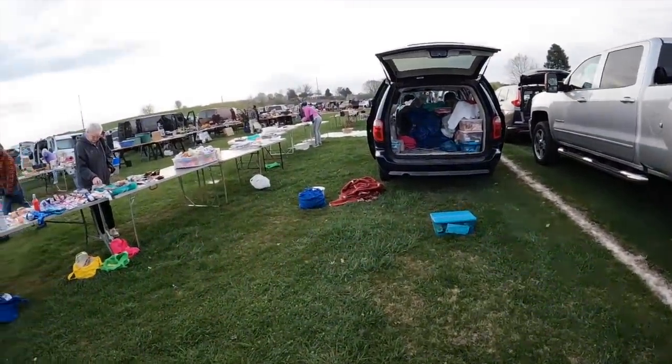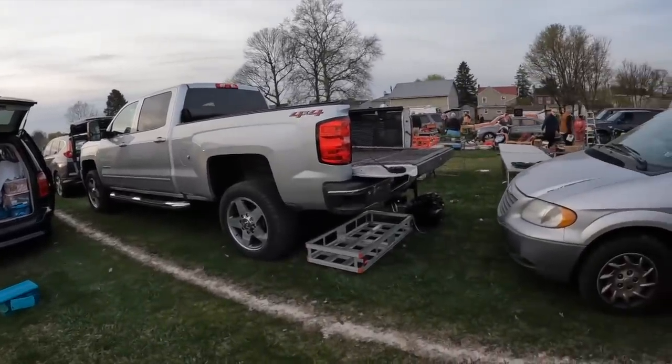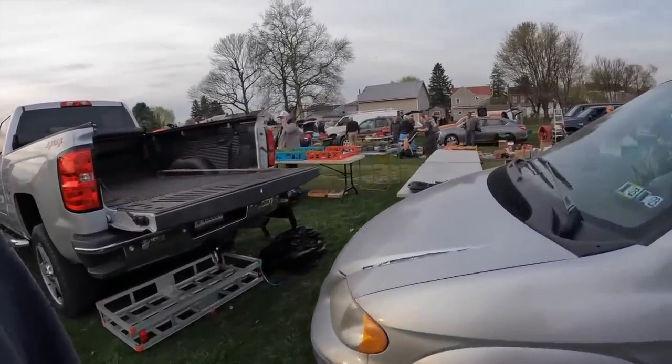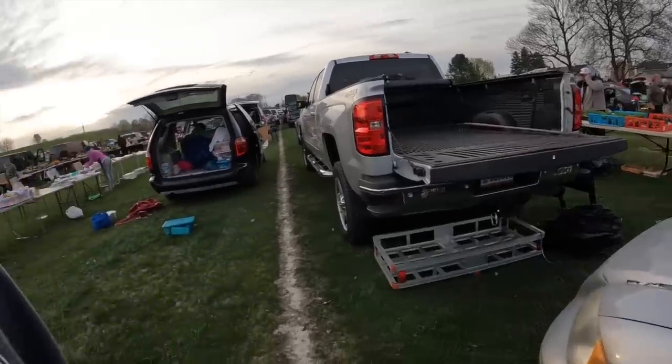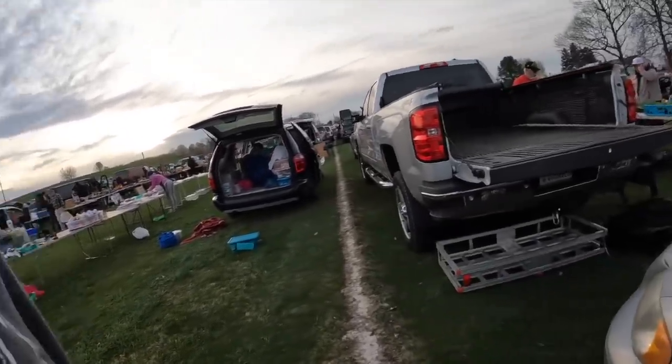What I would say about this crowd here is there's like 5 people in my row walking around. I look over there, there's like 40 in the next row, and more people in the one after that. And when I pulled in, I never had that rush. But I find it hard to believe that people will not go from that row to this row. So they've got to come over here eventually.